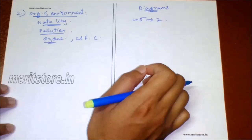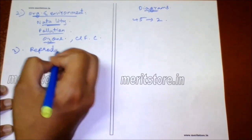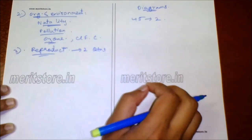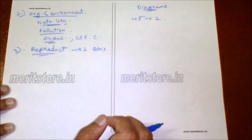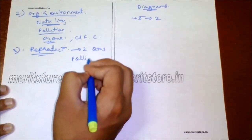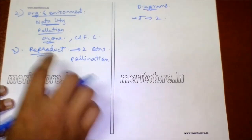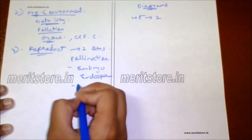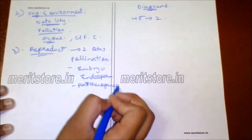Then comes reproduction in flowering plants. So 2 questions from this part are also important. There can be examples here as well, like protandry, then protogyny, synandrous, different types of pollination. These are the important areas which we have to cover, and your examples are most important, and there can be development of embryo, endosperm and parthenogenesis, which you should focus upon in this particular chapter.